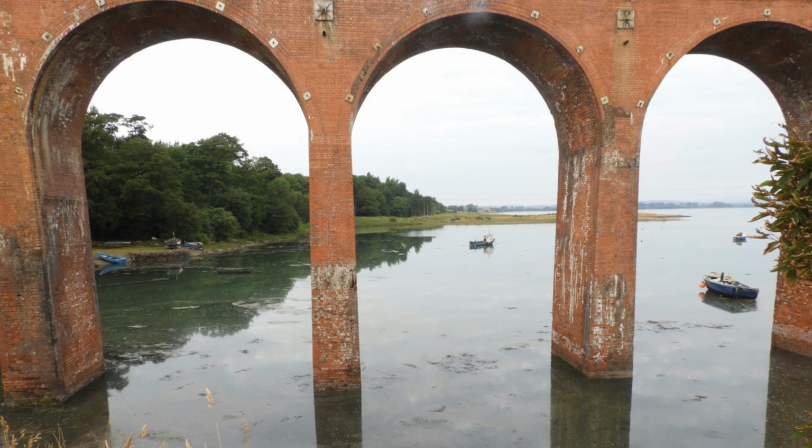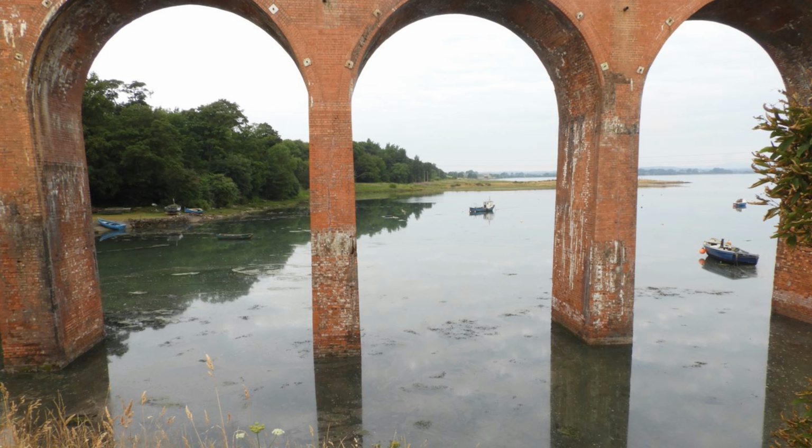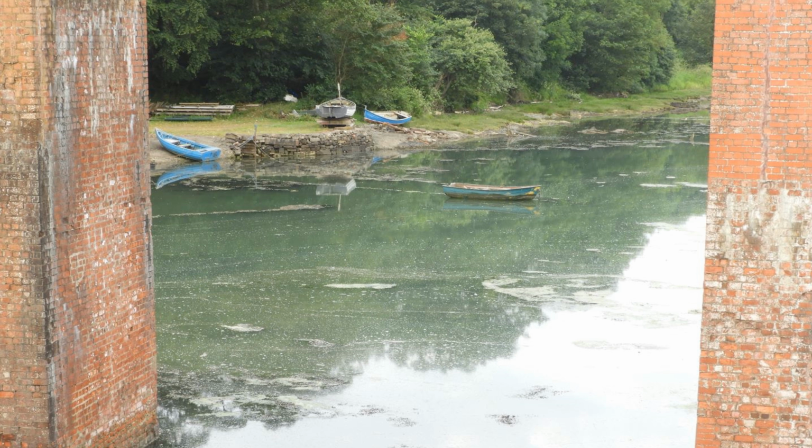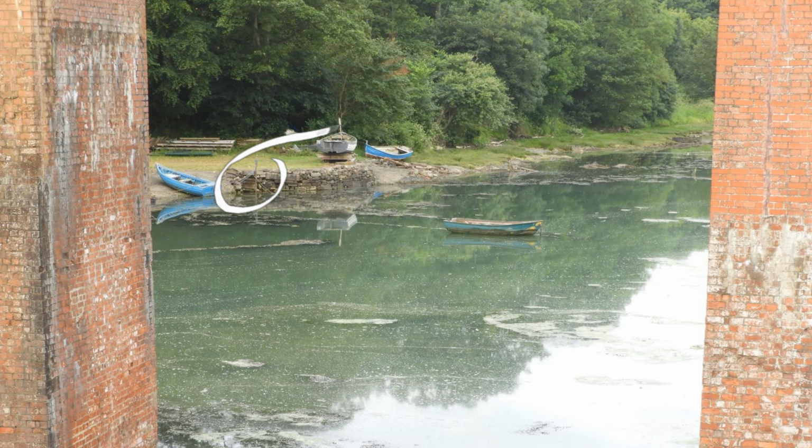And this is all sort of viaduct shots, very artistic. This is taken with my back to the roundabout. Those that know Montrose know where I mean.